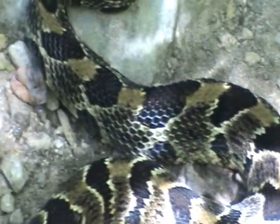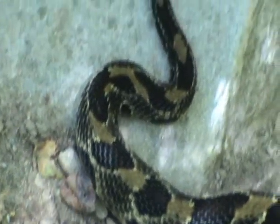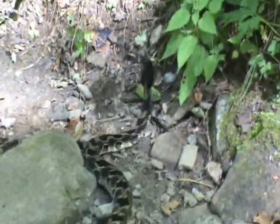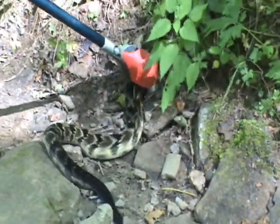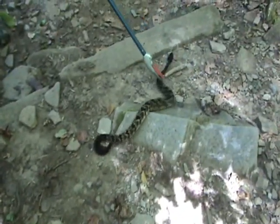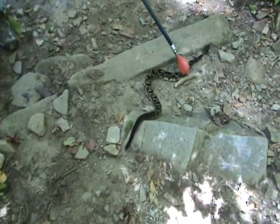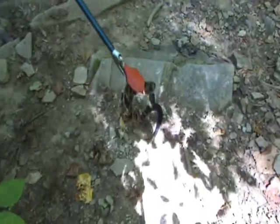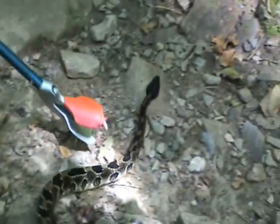Let me see that guy. Absolutely beautiful snake. Oh, there we go. Yeah, as soon as you put down the hook. Which way was he headed? That way. Towards the rock, pretty much. Come on. Pretty belly. It's fired up, isn't it?